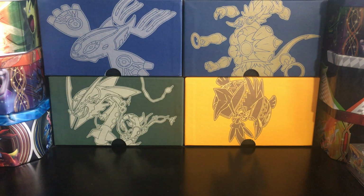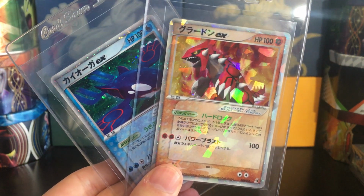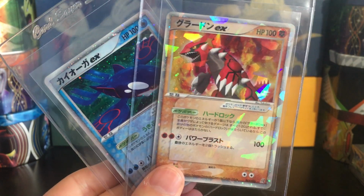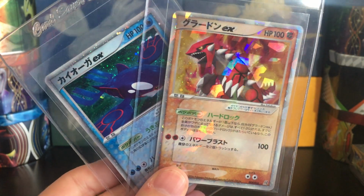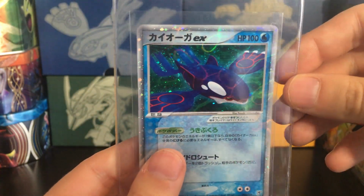Next up, got some more promo EXs. Got the Kyogre and Groudon EX from the constructed starter decks. Love the holo pattern on that Groudon, that cracked ice. The Kyogre actually has a really sort of weird wave pattern. You can see it there.